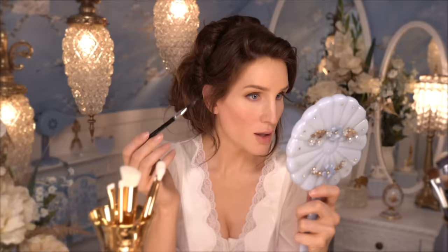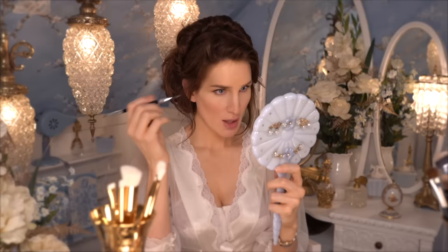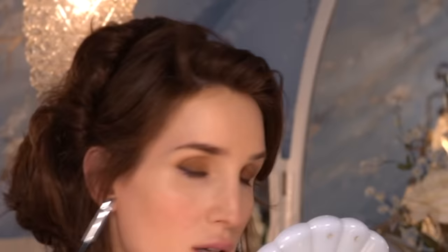Okay, so the next thing I'm gonna do is fill in my eyebrows a little bit. The one thing I really try to be careful with the eyebrows is not doing anything so you don't see any really severe lines. So I'm always trying to break them up and diffuse them if I can. And I get a little bit close to the center, but really never too much.